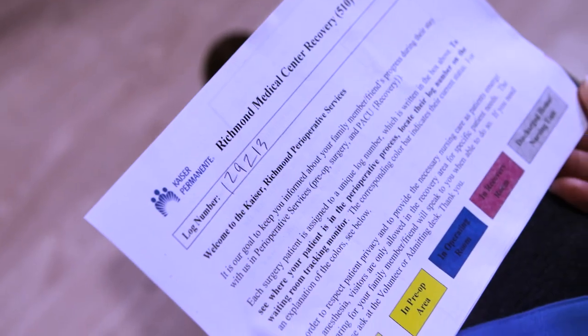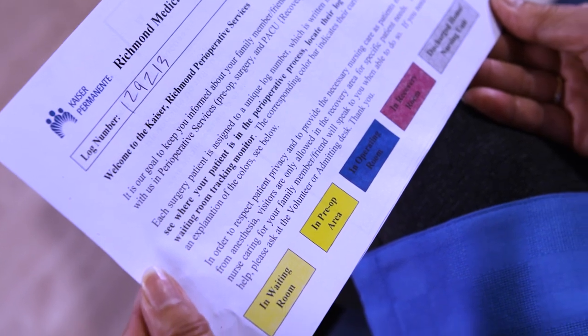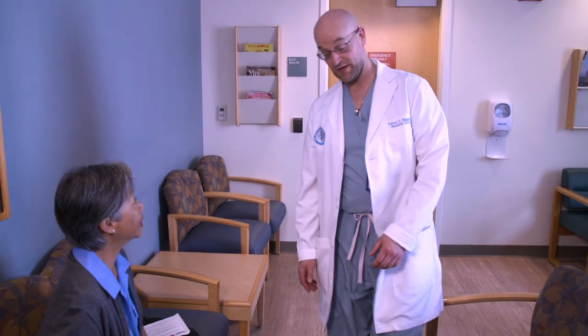We'll give them a color-coded chart so they'll know how to read the information. When the surgery is finished, your surgeon will call your family or friends, or we'll talk to them in the waiting area to give them an update. No problems, everything went great.